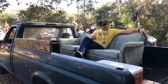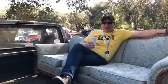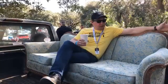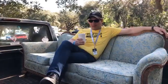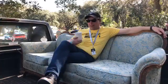We've done this thing at different places. This is a celebration of the oddball, of the insane, of the weird. Sometimes the people are as strange as the vehicles. But where else can you go where you can sit in the back of a pickup truck on the island here in Florida on a nice couch? If it was later in the day, I might have a fine adult beverage out of that cooler there, but right now we're still working on coffee.